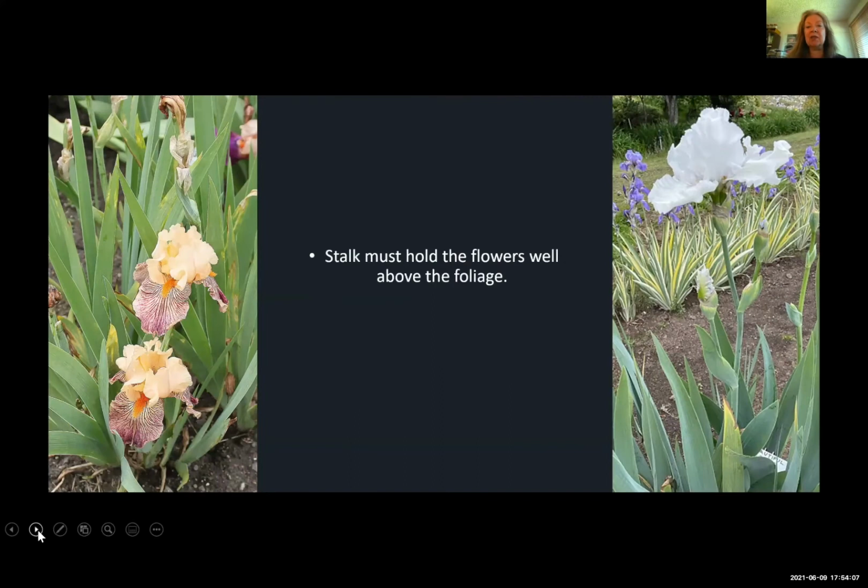Now, the stalks must hold the flowers well above the foliage. As you can see in the left-hand picture, that's not happening. We have the flowers down here among the leaves, but in the right-hand picture, the flowers are well above the top of the foliage. So this is a much better plant.